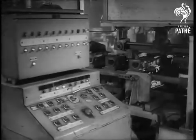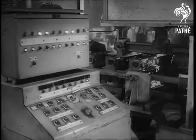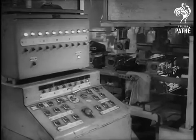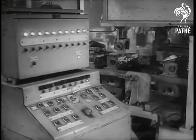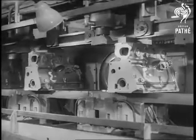Again, at the end of the line, the block is taken off and transferred to yet another machine, watched over by the control desk whose winking eyes report progress. Should any operation go wrong, this panel stops the machine at once, and not only stops it, but shows unerringly where the trouble is.